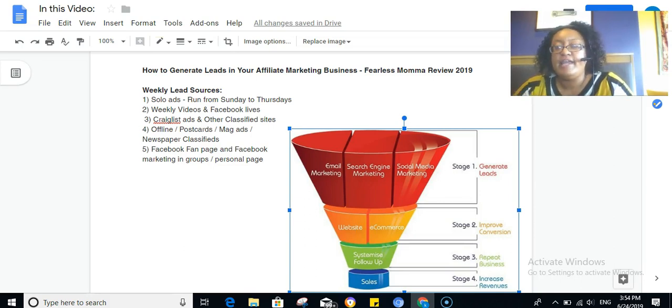Now, again, anytime you're doing paid ads, whether it be a solo ad or a Craigslist ad, there are some conversion secrets. Again, that's why I like the community that I'm in. They teach you how to convert those ads. Just because you pay for ads, you're not going to get magical sales like that. You'll get lots of leads, but you may not get all those sales if you don't know what you're doing.